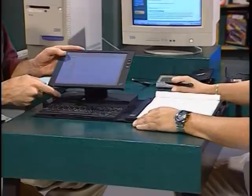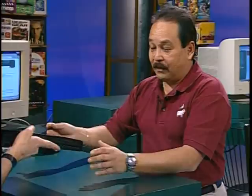Well, and this actually goes backwards if you want to show it at a presentation or something like that. And if we fold this whole baby down, close it up, you've got something smaller than a notebook computer here. That's right. Now I have basically a portfolio that I take off to a meeting. Doesn't even look like a computer. God, you'd be the envy of every guy at that meeting, Tim.